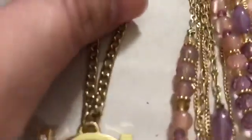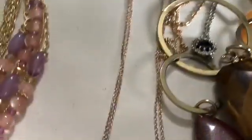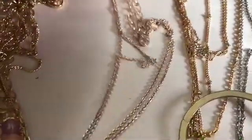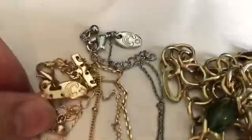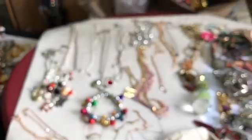I'm not sure what that one is, just a little charm bracelet. This one is another unmarked multi-chain. A lot of multi-chains were tangled up in here. Here are two more Charming Charlie pieces, gold multi-chain and silver with the black rhinestone at the end. So those are all the things that were in the mass tangle.